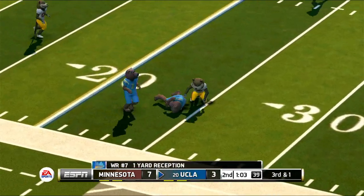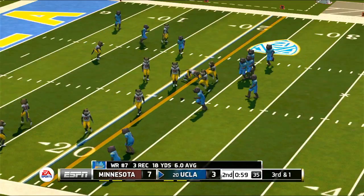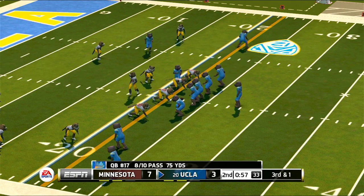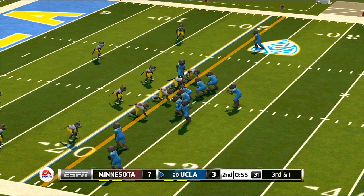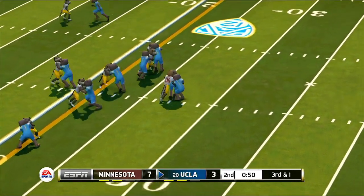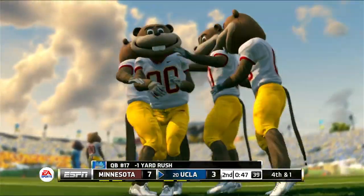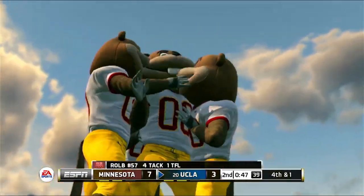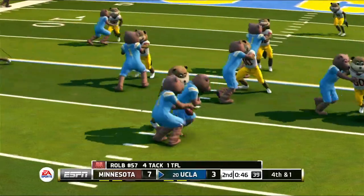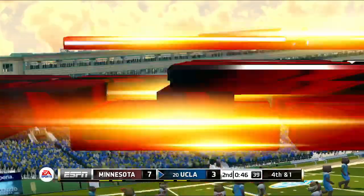Pulls it in and stops in his tracks with that tackle. He did not get to the first down marker. You've got to admire the intensity that these linebackers bring to the table. As soon as he saw it was staying on the ground, he made a beeline for the ball carrier.